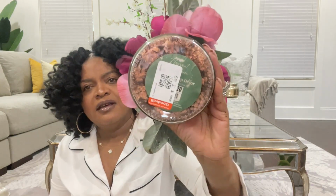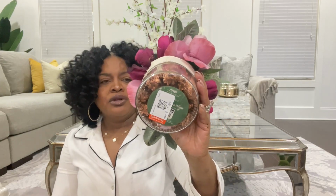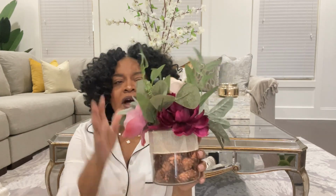I got this at Goodwill for $3.09, and I'm looking at the bottom, and I don't remember which store this is, but I can see at the bottom here where it looks like it was originally $20, but I got it in Goodwill for $3.09. Now I love the top. I'm going to clean it up a little bit, spray it up, make it look a little nicer, even though it's already super gorgeous, super cute.